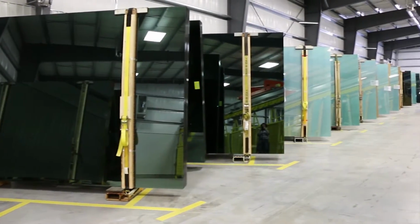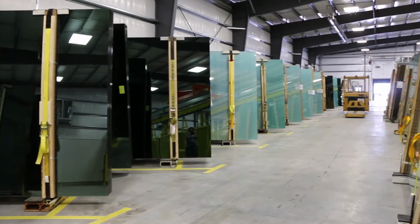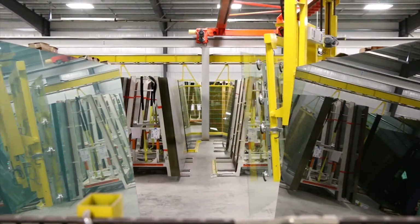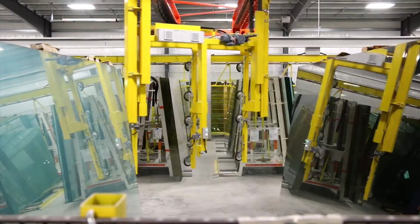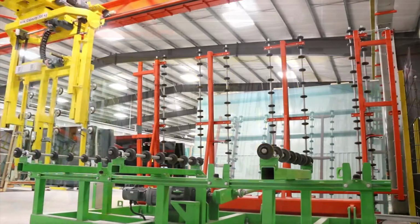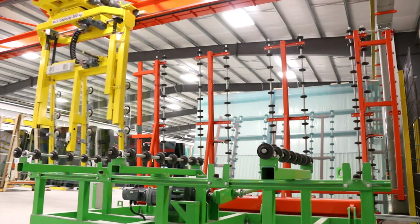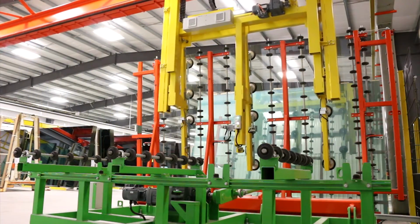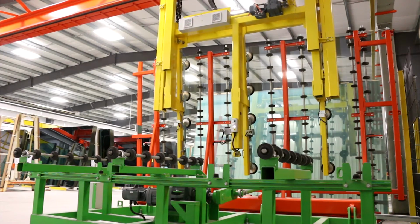As these jumbo glass pallets are received, computer-controlled robotics identify the glass that needs to be cut for that shift based on the size, type, and coating each pallet contains. A fully automated robot then moves along a gantry system and uses 12 powerful suction cups to select and secure a new piece of glass. The glass is then transported and placed onto one of Quaker's 2 state-of-the-art glass optimization and cutting units.